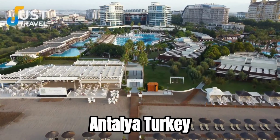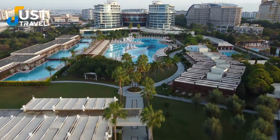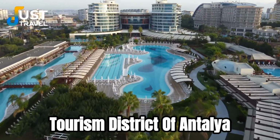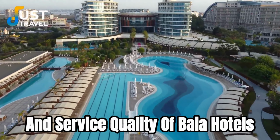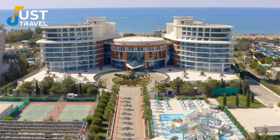Baia Lara Hotel, Antalya, Turkey. Baia Lara is located in Lara, which is the most in-demand tourism district of Antalya. The privilege, minimalist design and service quality of Baia hotels now shine under the bright sun of the Mediterranean.